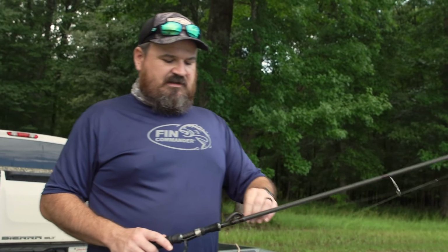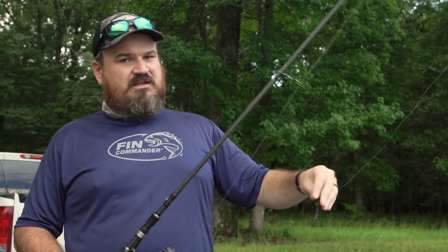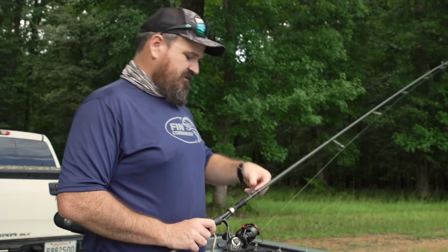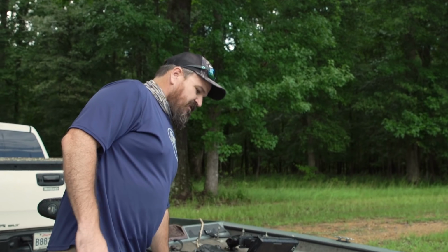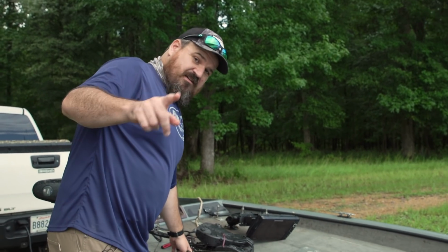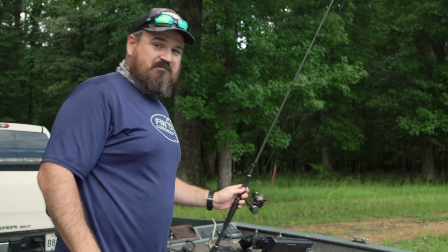This guy, everybody knows him, Mr. Ned Rig. This is just a Z-Man Shrooms head, 1/6 ounce with a Z-Man TRD. Super simple, but super effective at catching fish. We hope we don't have to go to him because that means they're funny acting. But I'll tell you this, when they are funny acting, you can't beat him. You can join him, but you can't beat him.